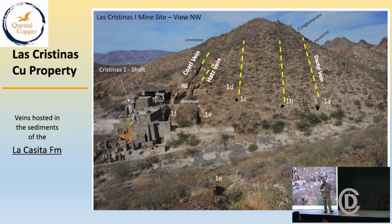This is looking back the other direction to the northwest, the old mine workings there. These workings date to, we're not exactly sure, somewhere around the 1950s. They were mining the oxide coppers. They went from surface down to maybe 60 meters thereabouts. And basically they hit the water table and it turned to sulfide, and that was as far as they went.